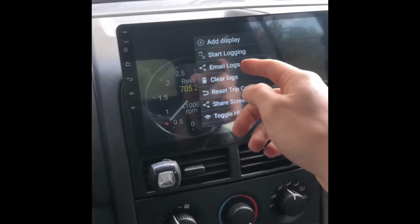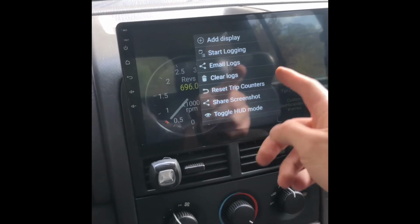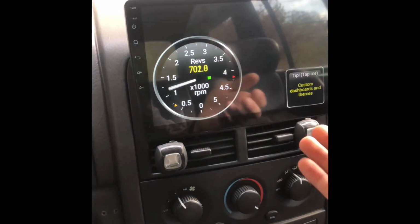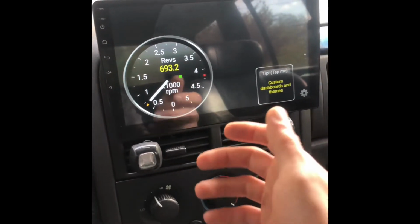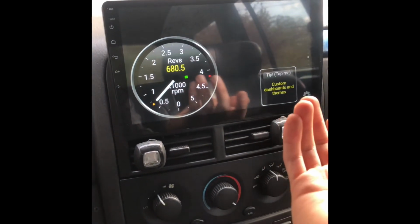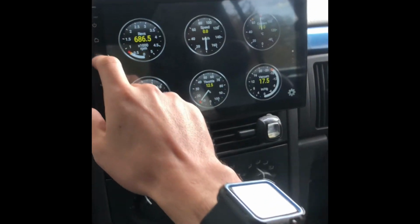and you could also data log with this, start logging. Then you could email the logs to a tuner or whatever. I'm not sure if you can put the logs on here and then upload them to the computer. Like I said, it's not something I tried, but I would imagine you probably could do it with tuning software that you might be able to find on the Play Store. Maybe one day if I ever have to tune this thing, I'll try it and see what happens. But for now, I don't really have a use for it.